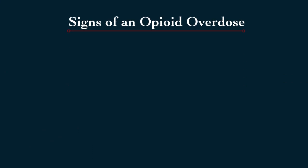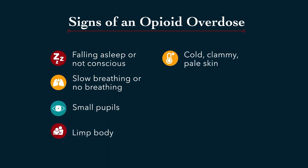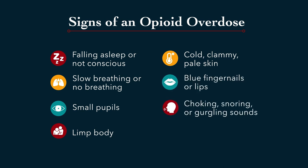Signs of an opioid overdose include falling asleep or not being conscious, slow breathing or no breathing, small pupils, limp body, cold, clammy, pale skin, blue fingernails or lips, choking, snoring, or gurgling sounds.